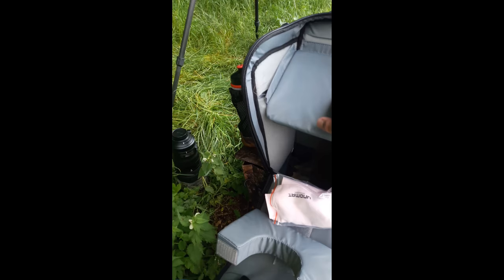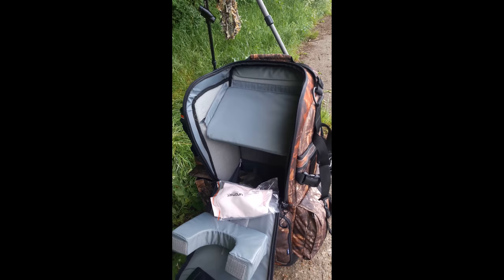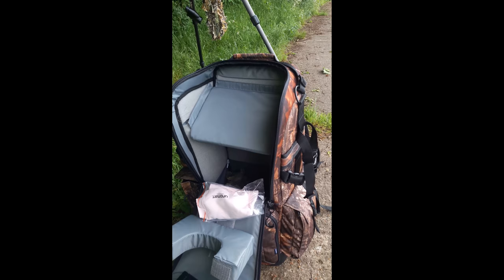I normally carry the binoculars and the optical sight that I use on my camera inside there. Great bags, really worth the money, and obviously camouflaged as well, which makes life a lot easier when you're working in a hide, because this can't come into the hide with me, it's too big, so it has to sit outside.